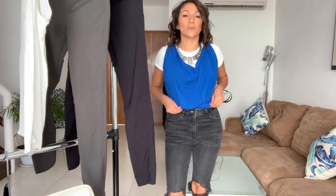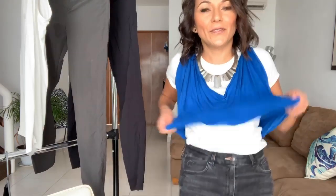And maybe I'd wear it like this with a pair of heels if I wanted to go out in the evening. That's a look that I could do with it, which is really cool. I'm gonna take that off though, because that's a lot of fabric and it's a bit warm.